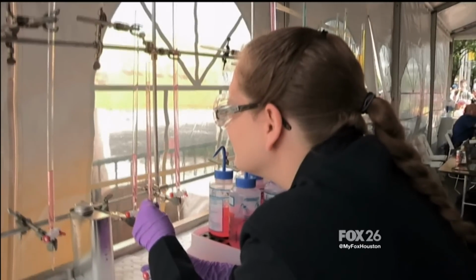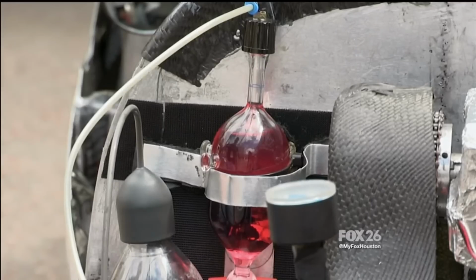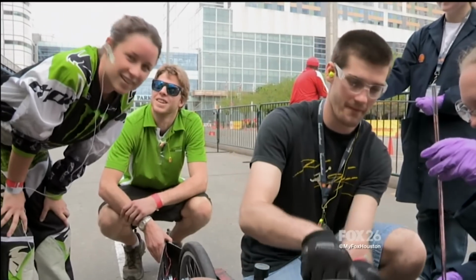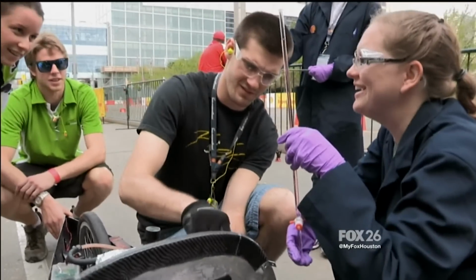In 2009, at a competition in Michigan, they used 6.9 milliliters of fuel to set their All-Americas record of 3,168 miles per gallon. Got to be better than 6.9, right? Yeah. Okay.